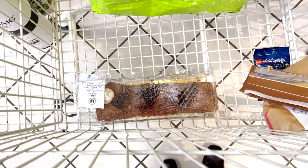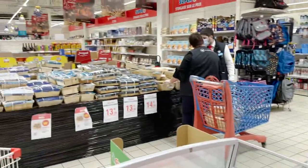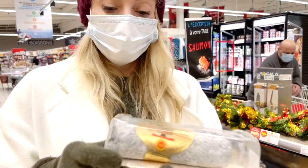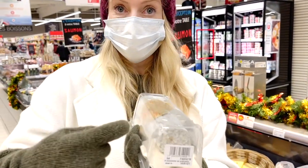There we go. The French eat a lot of seafood at Christmas, so there's an entire oyster section there. A lot of seafood. This is the local goat's cheese from this region, which is rolled in ash, and it's always put around a piece of straw through the middle.